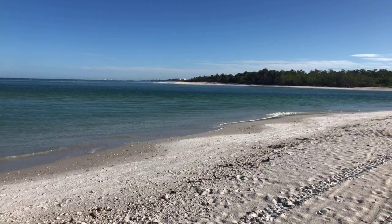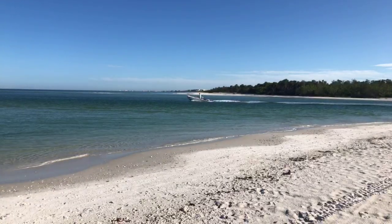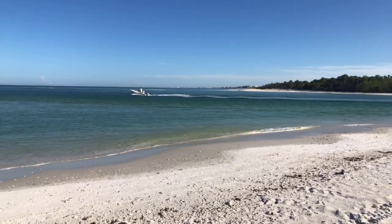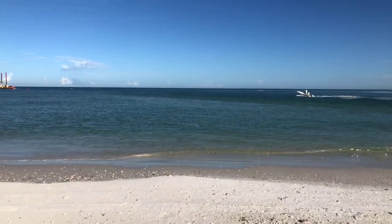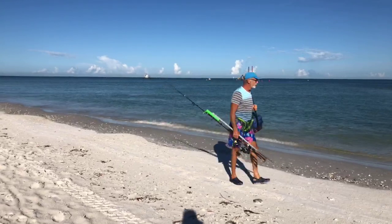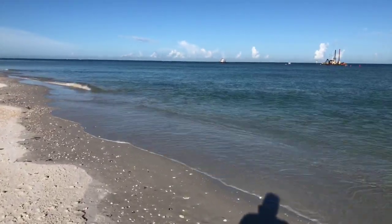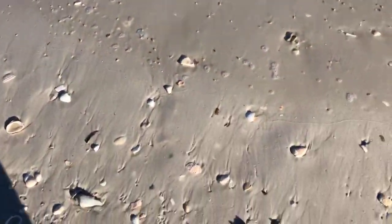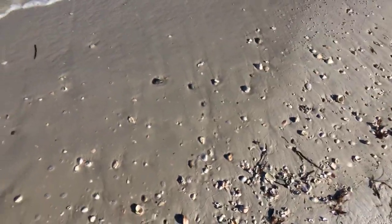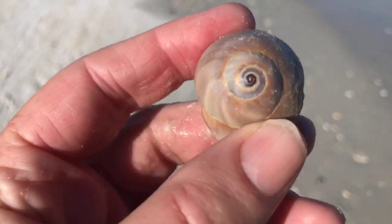Take a quick photo and I'll be right back. Don't go anywhere. Be patient. Okay, I'm back. I promised. Gosh, I so want to find a moon shell out here this morning. That's the closest I came this morning to finding a moon shell, this chipped one here. Such neat shells.